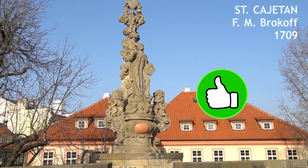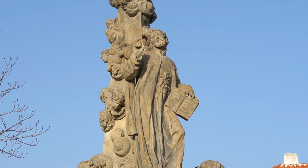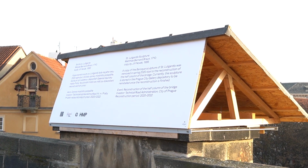Okay, I have to say something positive for once. Saint Cajetan, a noble man with a big heart that worked for a noble cause. Good job. The most artistically valuable statue on the Charles Bridge is unfortunately missing right now.